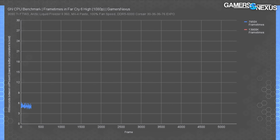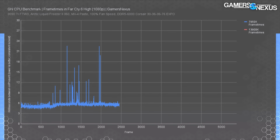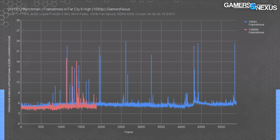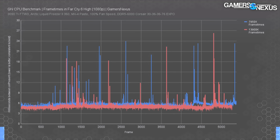Here's the frametime chart. This is the most empirical look at frame-to-frame experience that we can drill down to, showing time in milliseconds between presents. The 7950X had a similar behavioral pattern that we discussed in its review, and you can see that pattern plotted here. It had occasional spikes to 20 to 23 milliseconds from a baseline of about 5 or so. The Intel i9-13900K did similar, spiking from about 4 to 5 milliseconds per frame to the occasional 20 to 25 millisecond hit. Those are what dragged down the average seen in the 0.1% lows.